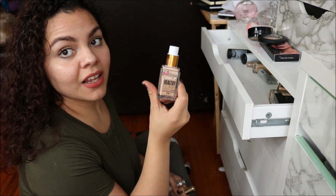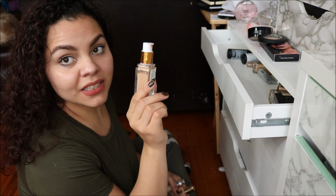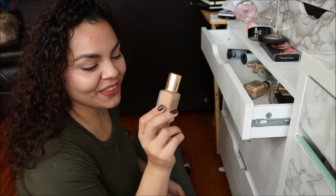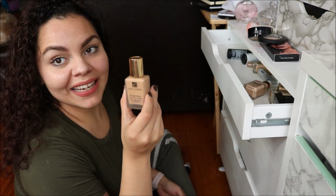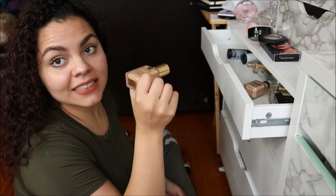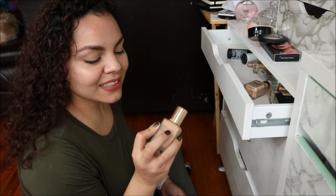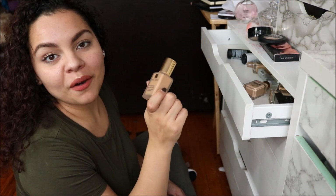So CoverGirl Healthy Elixir Foundation. Super good. I've used a good amount of it. This I'm going to have to toss away, even though it's a little bit pricey, but this is definitely not my shade, and I've had this for far too long. It does have the little cap thing I was talking about before. It's 24 months, and I've definitely had this for more than 24 months. And I don't know when I was this tan, but at one point I was.